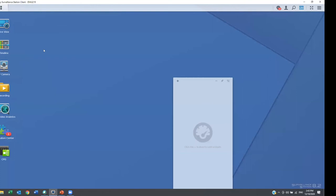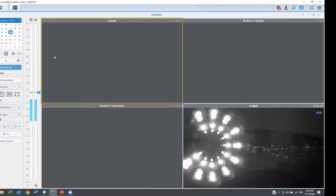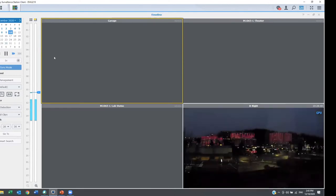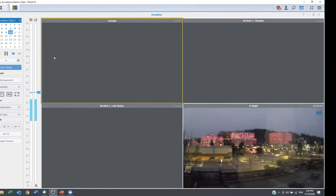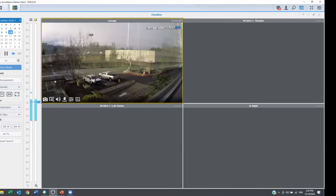So now we see all the configuration, optimize it. One thing we use the most is how to effectively search for the video you're looking for. So we have two tools for you to use. First one is timeline. Which means you can drag playback back in time, or you can fast forward. See, we have one camera here.